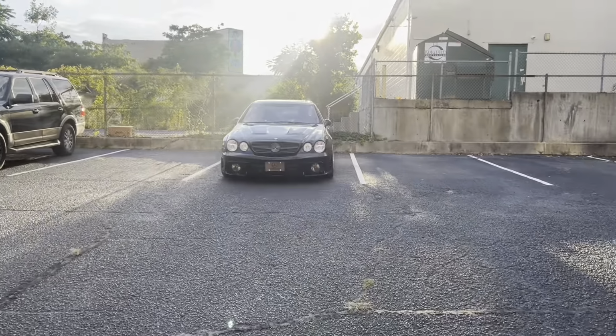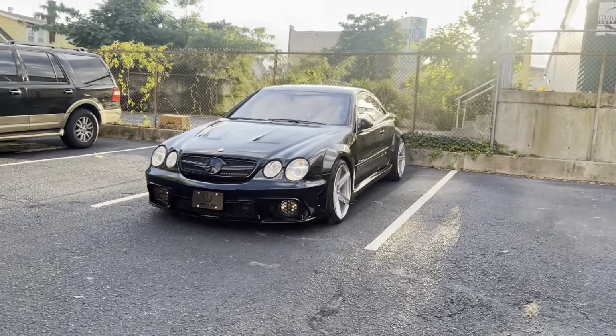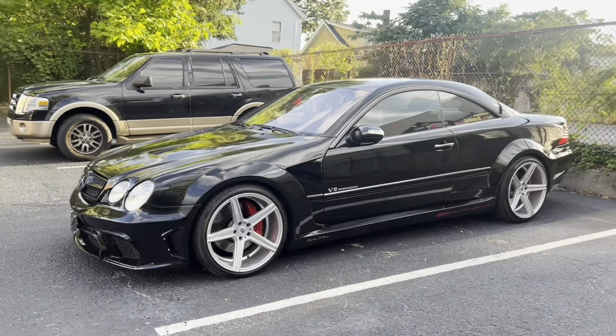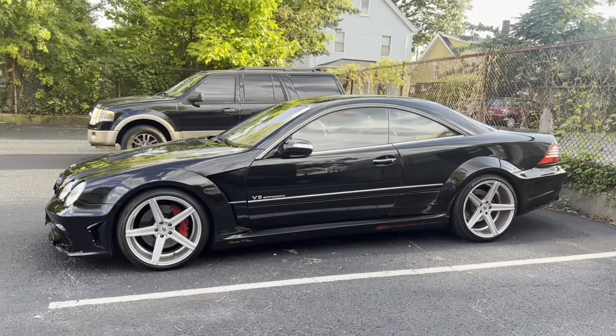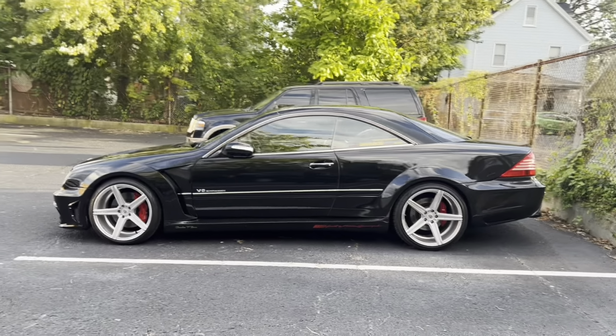Had to pull this out. This thing has been sitting in the garage for months. I think I've only driven it maybe twice this year. That's crazy. Sometimes when you have something real nice like this, you want to protect it and keep it pristine. This is my car show car.